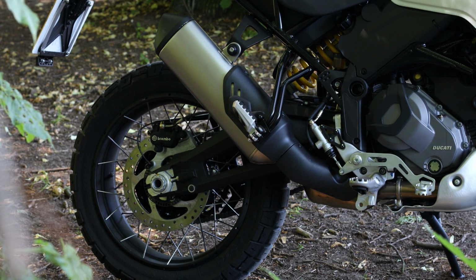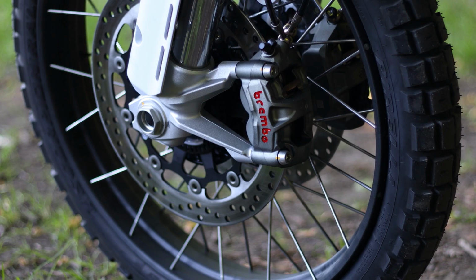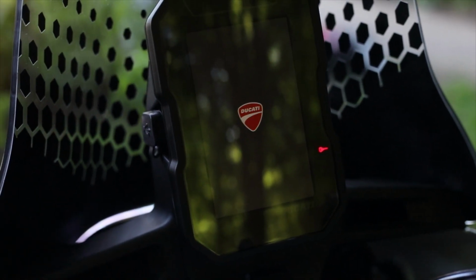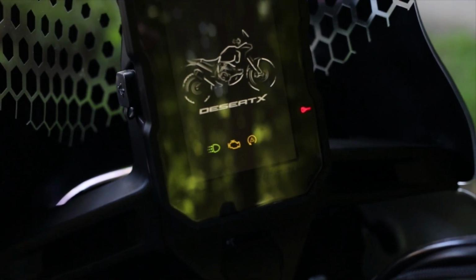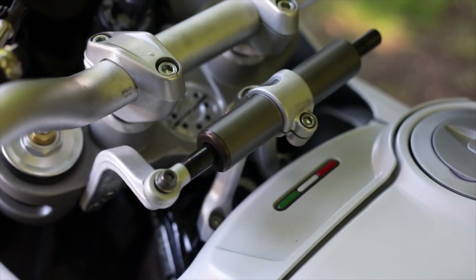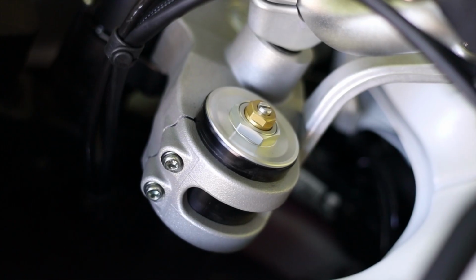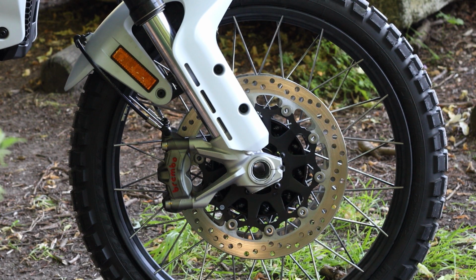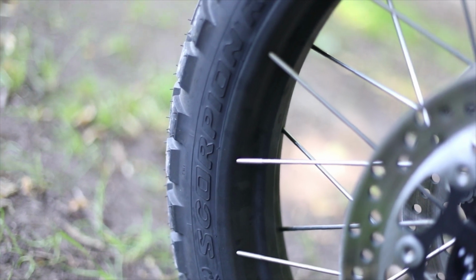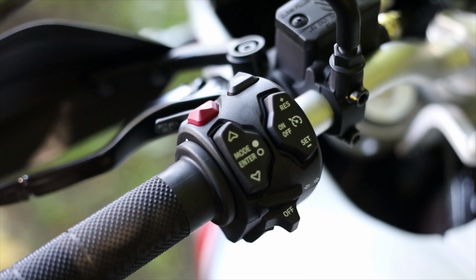But the DesertX isn't just a modified Multistrada. The chassis is a brand new design with a new steel trellis frame. It has state of the art Brembo brakes for incredible stopping power. It has a brand new electronics package with 6 rider modes: wet, urban, sport, touring, enduro and rally. The handlebars can be adjusted for road and off-road use. Fully adjustable suspension front and back. It has a 21-inch front wheel and an 18-inch rear wheel. Tyres are Pirelli Scorpion Rally STRs, chosen for all-round use, both on and off the road. It has a Quickshifter, heated grips and cruise control as standard.